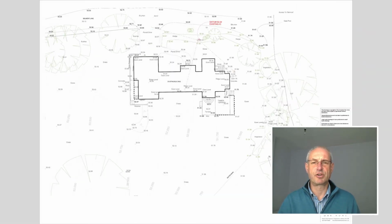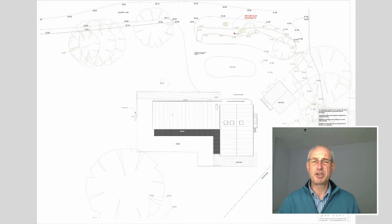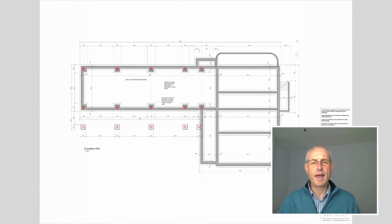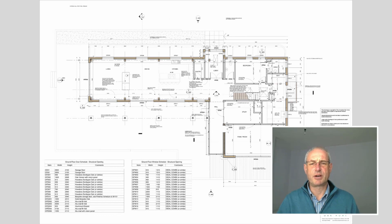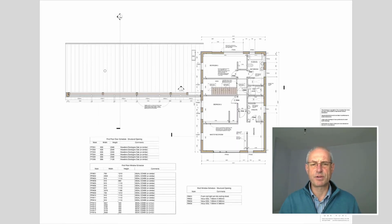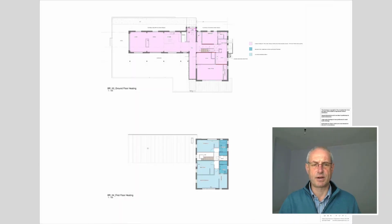So within a set of construction drawings, there are a range of different drawings, and it will typically comprise about 30 to 40 different drawings for a one-off bespoke house. Everything from foundation plans that we can see here through to more detailed floor layouts. Now, you may recall the planning drawings were a very simple floor layout. Here we have very specific dimensions for everything from doors and windows to wall positions and so on for both floors of the house. We have roof layouts. We have here, for example, floor finishes throughout the house. We have heating zones for the house.